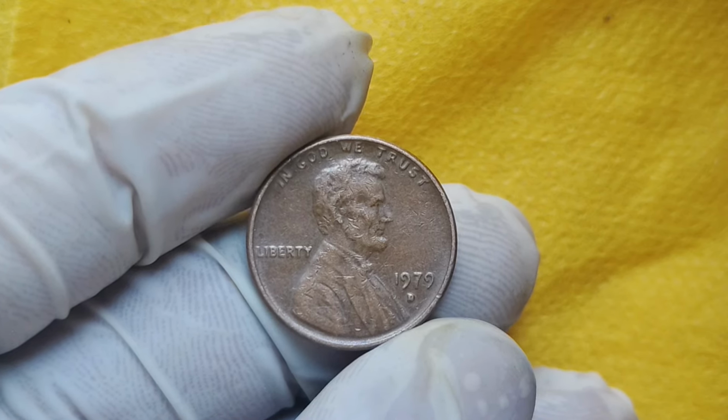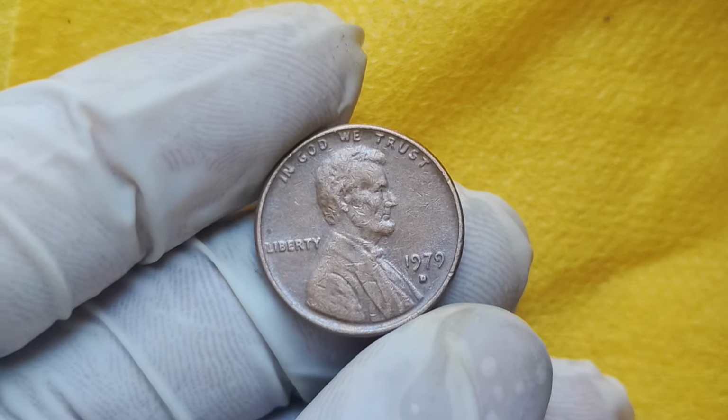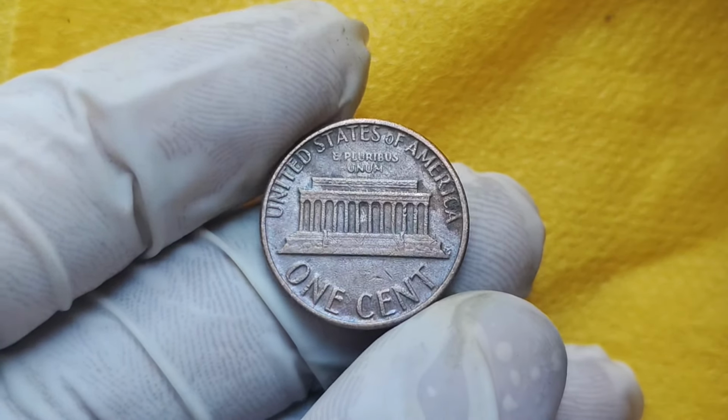So there you have it, folks, the 1979 D penny that could turn you into a millionaire. If you've got some old pennies lying around, get digging.